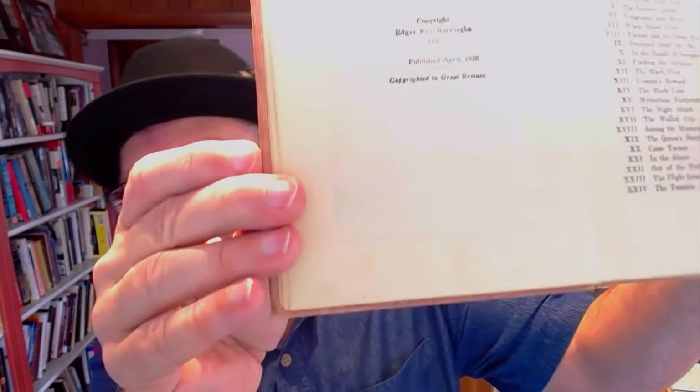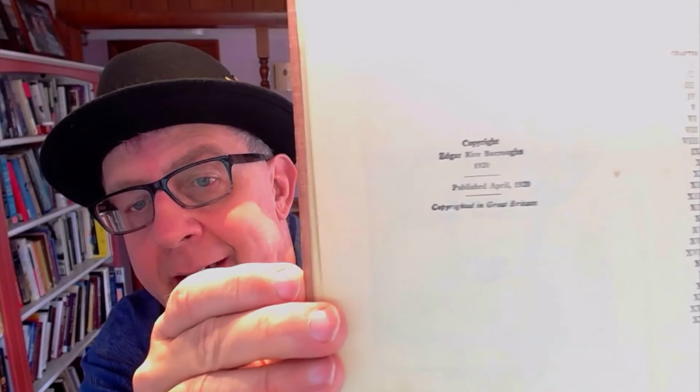Okay, so the next question is, find the oldest book on your bookshelf. Tarzan the Untamed by Edgar Rice Burroughs. This is a first edition. It was published by Grosset and Dunlap in, I don't know if you can see that, it's kind of hard to see, 1920. So this is an oldie. Actually, I got quite a few old books on my bookshelf.